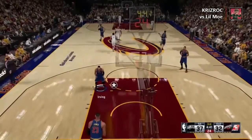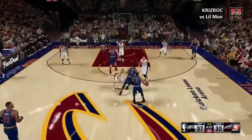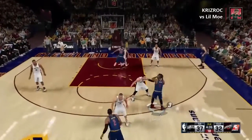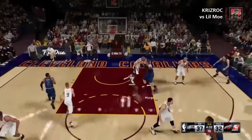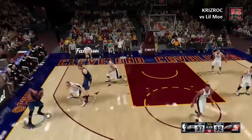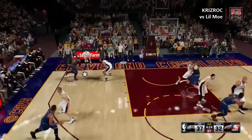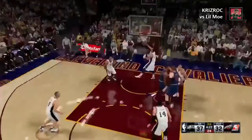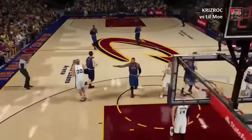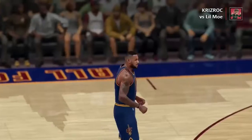Duncan's got 3 assists in the game. And for Irving, he did come into last year hot. I mean, he won the MVP in international play while with Team USA. Now here's Mozgov. 5 points in the game. James in the post. He's covered by Leonard. James with the bucket. LeBron's got 15 points.